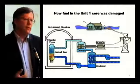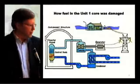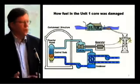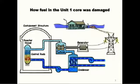The steam leaving the turbine is then passed into a condenser, a large metal barn, basically. In this case, seawater was passed through tubes inside that condenser to cool the steam down, convert it back into water. The condensed water was then sent back to the reactor and used over and over again to remove steam, make steam, and spin the turbine. The warmed seawater was returned to the Sea of Japan.